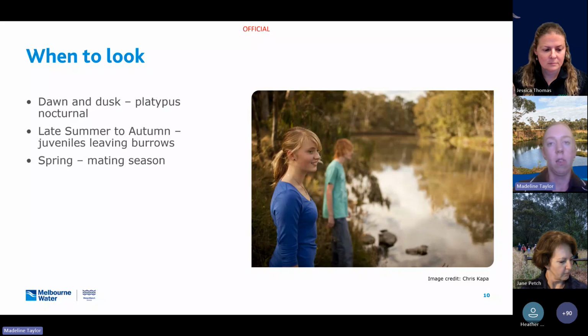And then in the first week or two of October, the females are going to their burrows to lay their eggs. So best to see them before that happens.